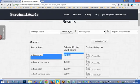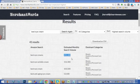Okay, so I prioritize these keywords based on the saturation that I'm seeing in Amazon for that particular keyword, as well as their search volume as it shows in MerchantWords. Okay, so again, this is kind of a long drawn out process, but it's definitely been very beneficial for starting campaigns that pretty much go with a relatively low advertising cost of sale from the very beginning.